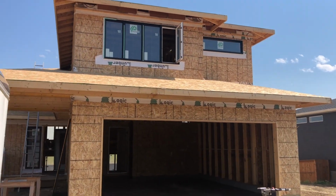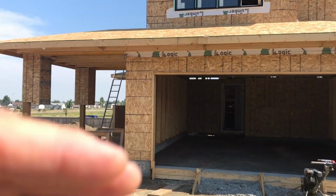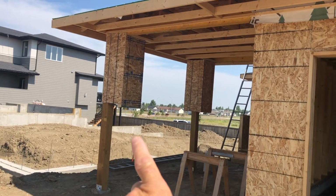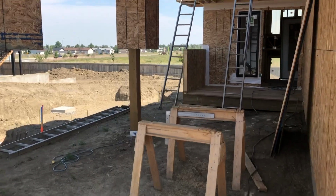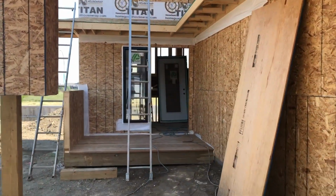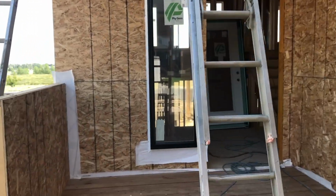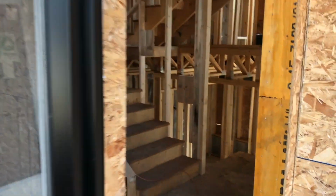All right, this is how it looks completed. I'll have to finish these posts later when they pour the concrete. Front entrance. Pretty neat little plan. Front door will go in after the tubs are in.